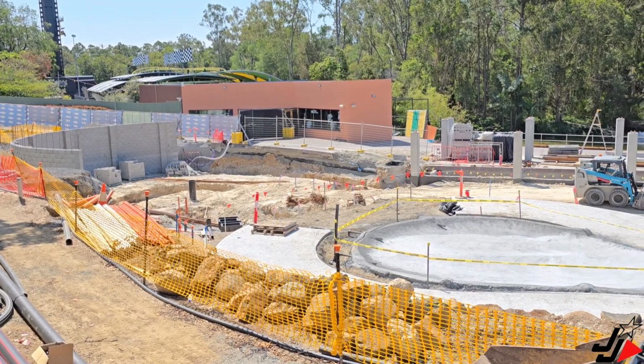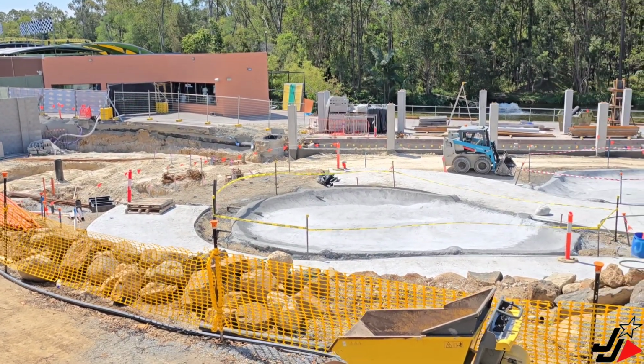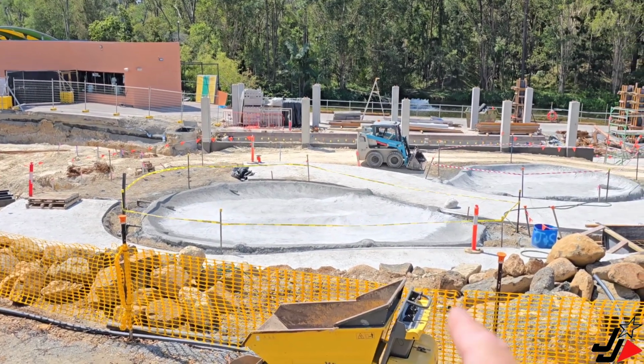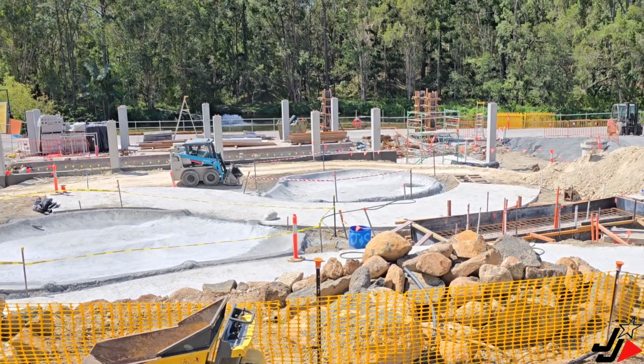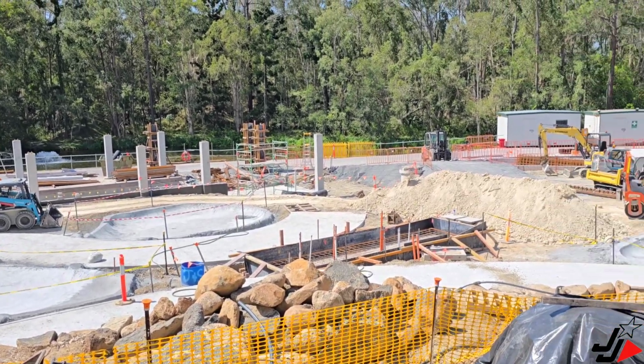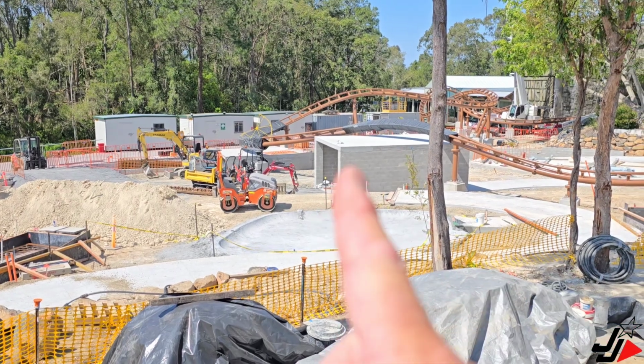Alright, so again, here's a bit of angle. We can see the whole entire Rivertown from here, and I reckon there's going to be water inside here, potentially around the track for Murrussippi Motors. Again, Murrussippi Motors is at the front part of Rivertown. You can see the tunnels.